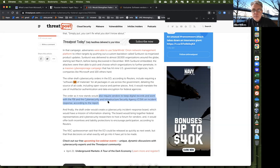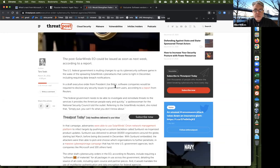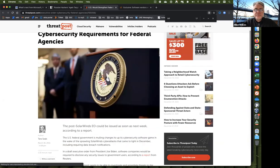Both of these things I think would be good to improve our resilience and awareness of risk with various software vendors. And if most of them work with the government, then the private sector would benefit as well, because we would hopefully be able to see that same information. So it looks like the National Security Council is the one that's driving this right now.